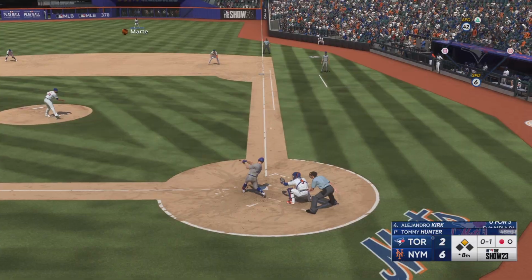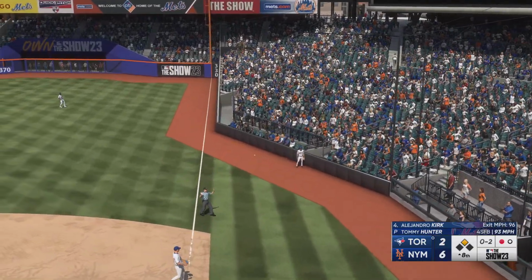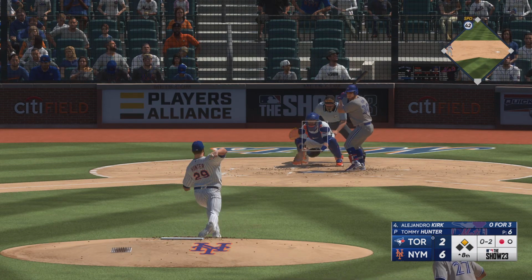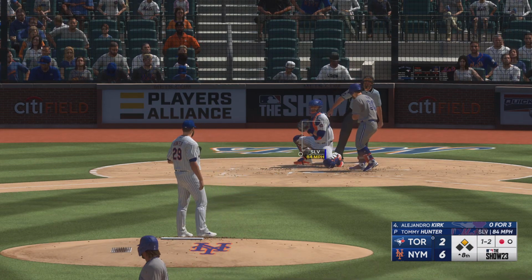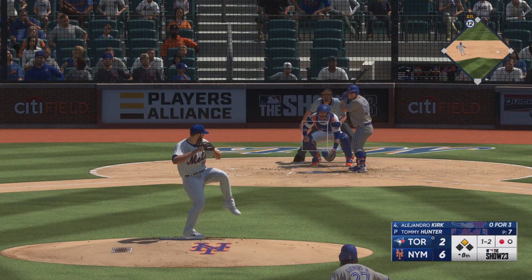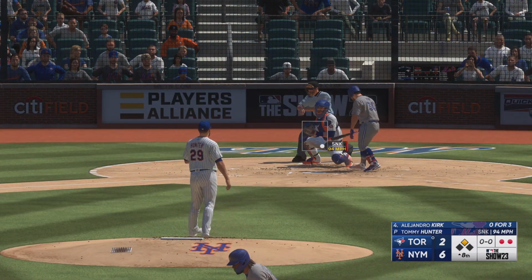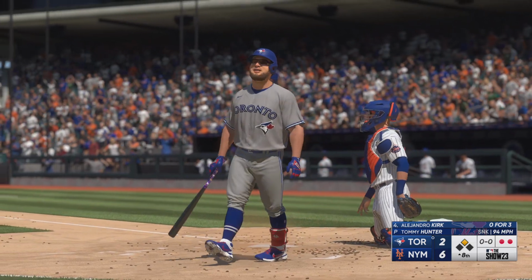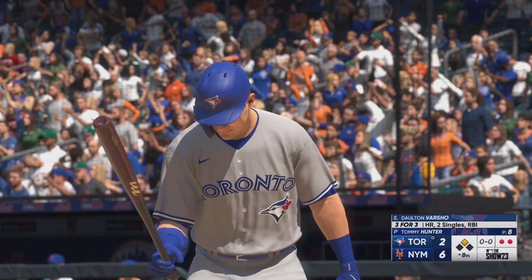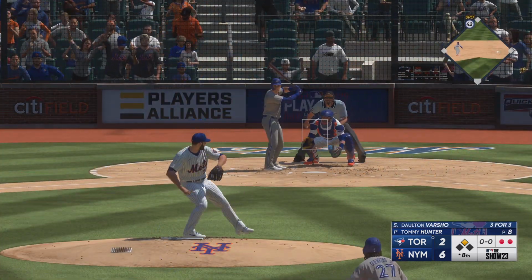Kerr, batting with 1 down, takes a strike. Swing and a liner foul off to the right. That's off the mark. It's a ball and 2 strikes. Guerrero, the runner at second with 1 away. He goes down looking. And next for Toronto, Dalton Varsho.